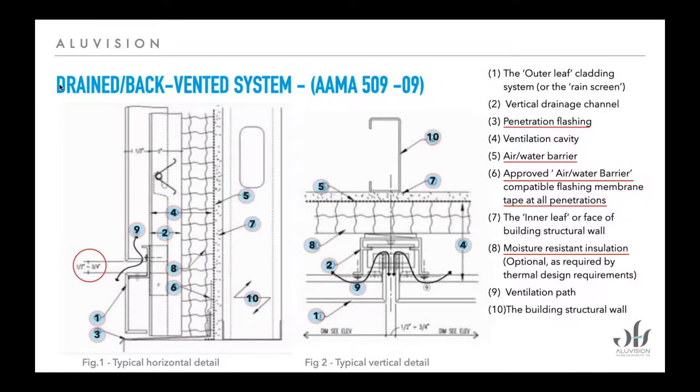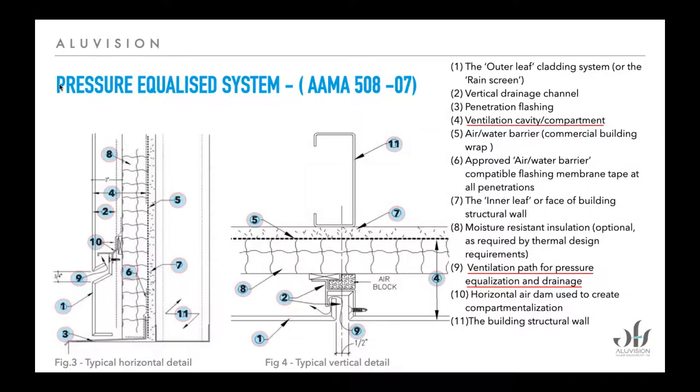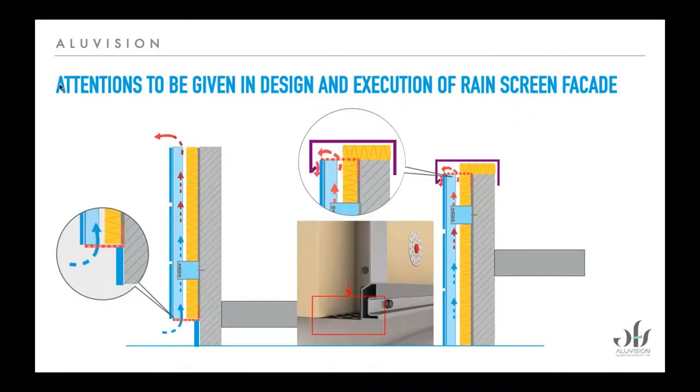Now, going ahead with the pressure equalized system. In the pressure equalized system, the difference is basically the cavity, which is number 9. Here it has been designed so that water will get drained due to gravity very quickly. And in this system, the ventilation path for pressure equalization and drainage has been reduced. This differentiation has been shown in the next slide. However, in the case of a back-ventilated facade, we need to make sure that the bottom and the top are ventilated properly, and the screen should be proper, with perforation provided to protect it from insects and the ingress of any animals.